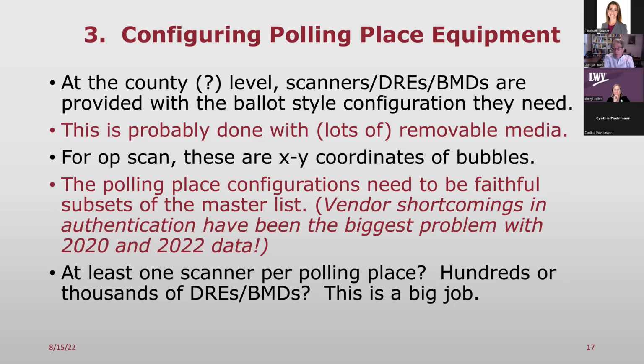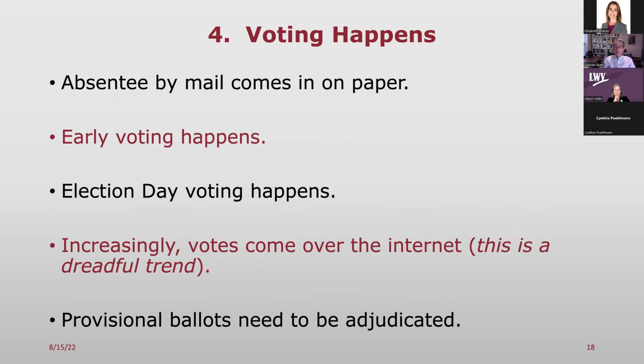So Richland County, we would send out 150 scanners, maybe 175 to account for bigger polling places, 1,100 BMDs. Franklin County would be 3.5 times bigger. You can do the math. This is a lot of stuff. This is a lot of gadgetry. Voting happens. Absentee comes in on paper. Early voting happens. Election day happens.